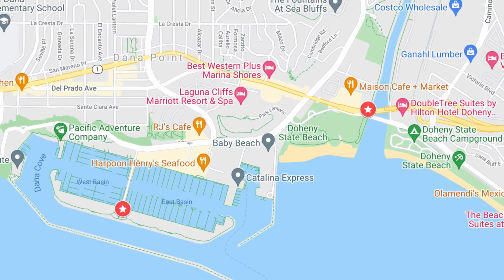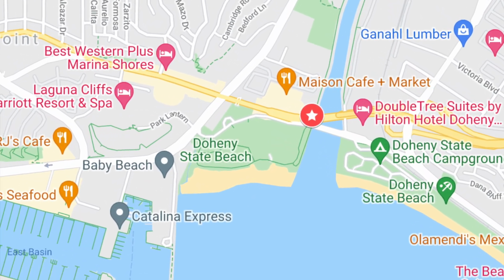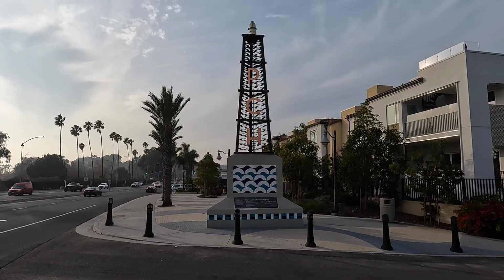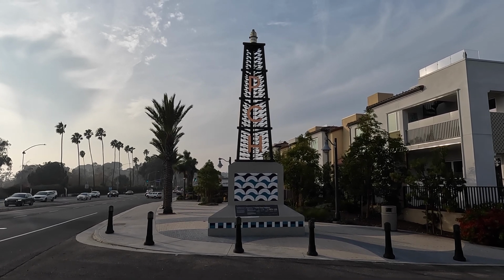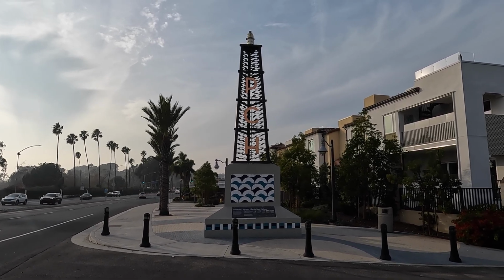Today we're in Dana Point, California at the southern terminus of California's Highway 1, which is often referred to as the most beautiful highway in America. So we're going to take a look at the southern terminus, and also Dana Point is known for having a colony of white squirrels, and we're going to go on a safari and see if we can find those white squirrels.